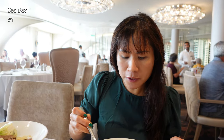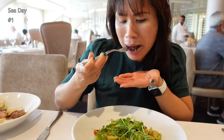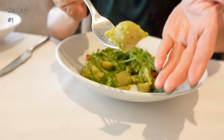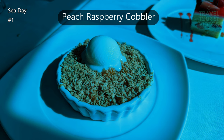I like the Parmesan cheese. What's this? Oh, artichoke. It's artichoke in there. This is a good vegetarian dish. Totally can taste the pesto. Simple yet satisfying.